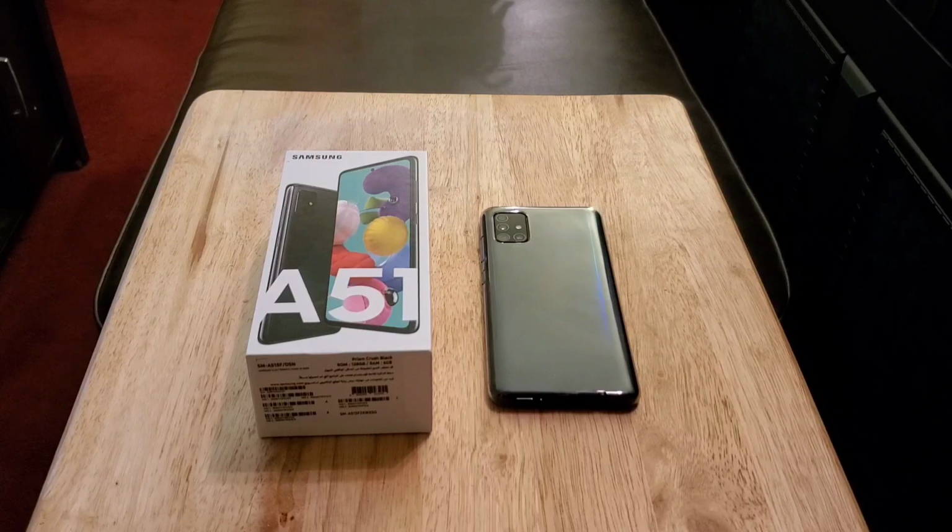Today I'd like to do my review for the Samsung Galaxy A51. Now, I know, and I didn't realize this at the time, this phone was launched December of last year, the last quarter of the year. So it's been out for a while.